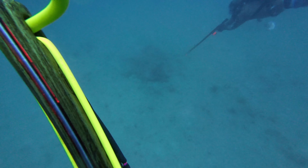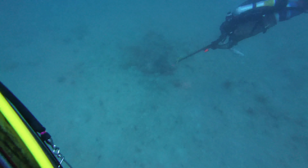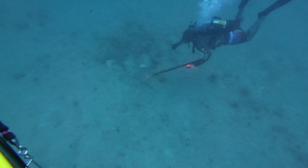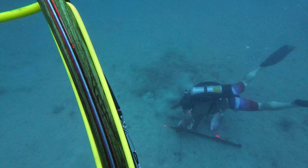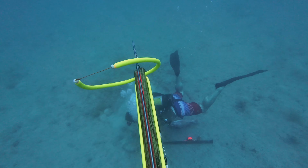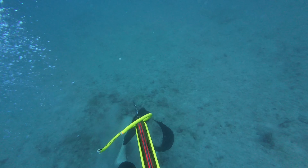Find another red grouper hole. He ends up seeing one, he plugs one. And I think there's a nice mangrove that was coming in and around him that I was trying to go after. But I don't know, these fish were just so spooky, the mangroves. They want nothing to do with us.